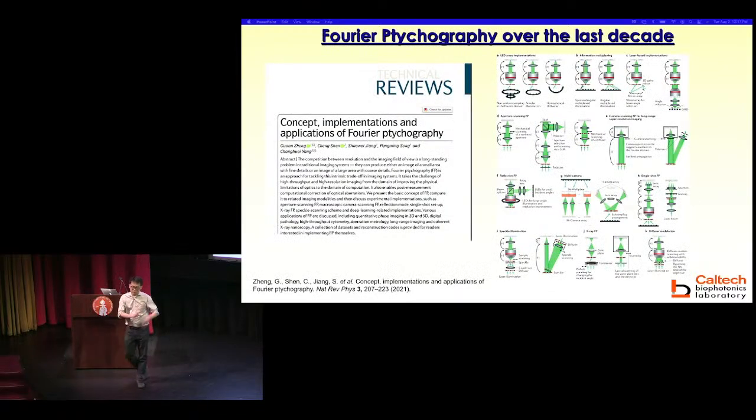Ever since we developed and published on Fourier typography, numerous groups around the world have taken it up as well and have done some really interesting and significant stuff with it. Last year, we published a paper that we hope at least broadly surveys some of these ideas. I would welcome you to check out this paper if you're interested in reading more about other developments in Fourier typography.